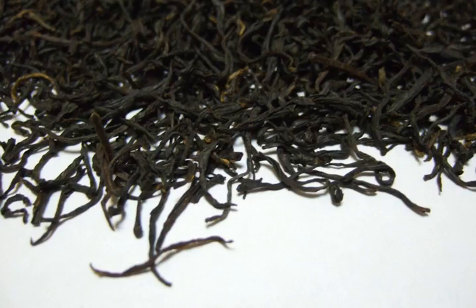Qi Men Hong Cha, literally Keemun Red Tea, is a famous Chinese black tea. First produced in the late 19th century, it quickly became popular in the West and is still used for a number of classic blends. It is a light tea with characteristic stone fruit and slightly smoky notes in the aroma and a gentle, malty, non-astringent taste reminiscent of unsweetened cocoa. Top varieties have orchid-like fragrance and additional floral notes in the flavor.